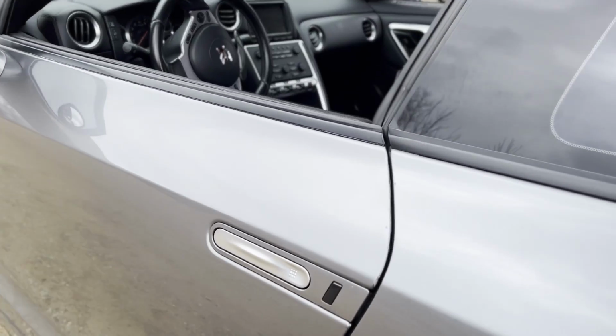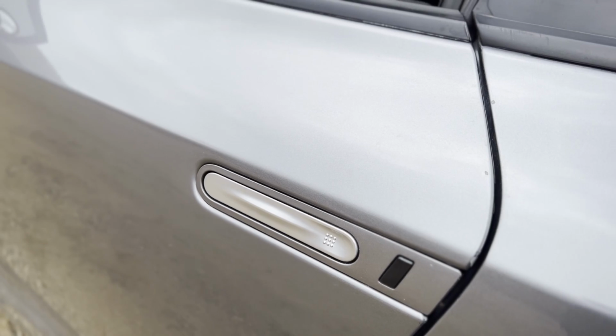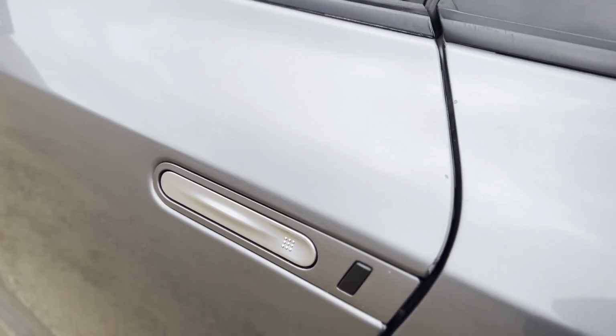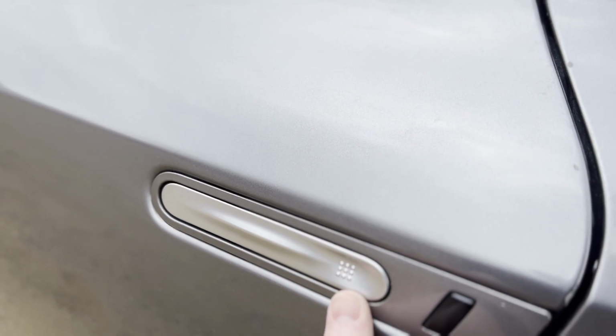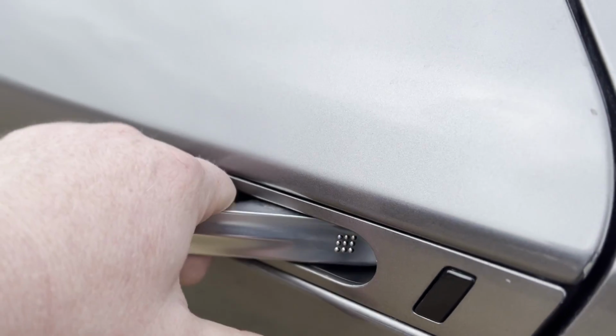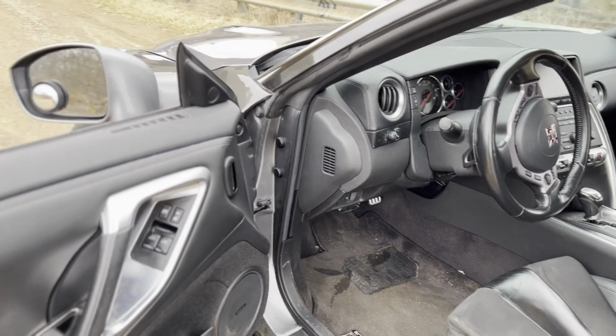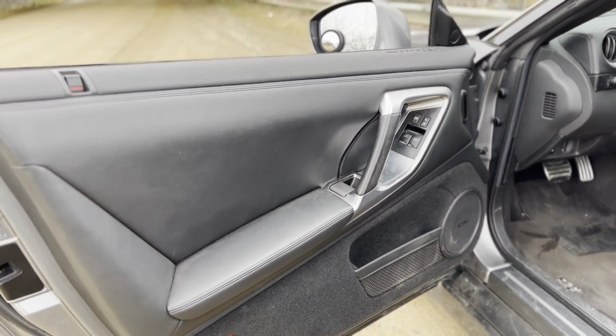Door handles are pretty unique. This key here allows you to unlock or lock the door if you're holding the key in your pocket. And the handle itself, you push in where the dots are here, the dot matrix is. Grab it and pull. So we'll show you around the interior quick.